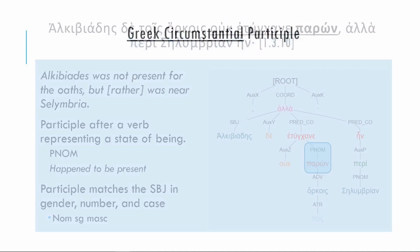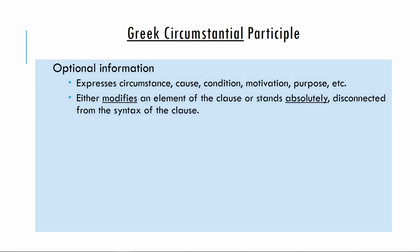There's also a circumstantial participle, which gives optional information. This is very, very common as well. So some participles are attributive, kind of like a relative clause in a way. Some participles are circumstantial. They just give extra information. They express circumstance, cause, condition, motivation, either modifying an element of the clause, in which case they're usually attributes, or standing absolutely disconnected from the syntax.